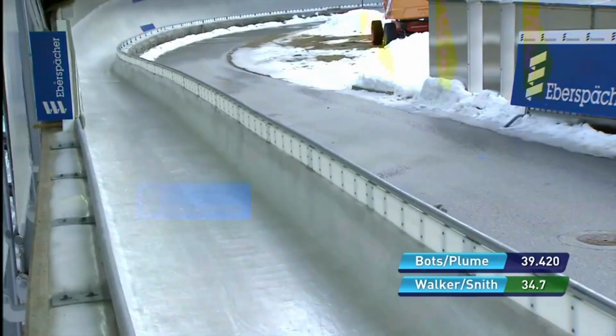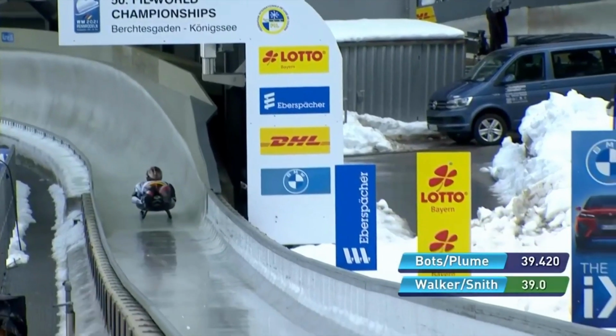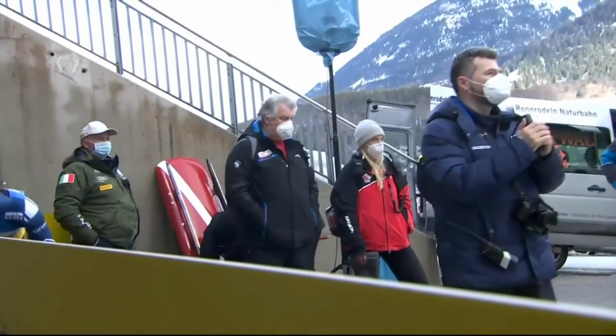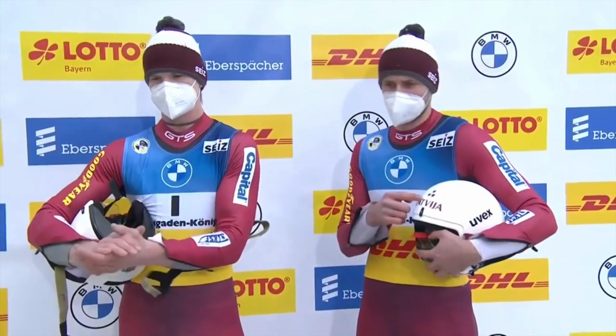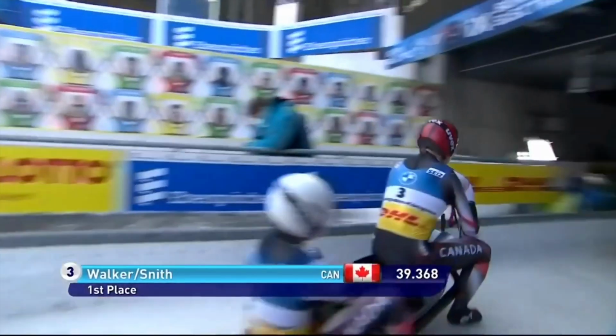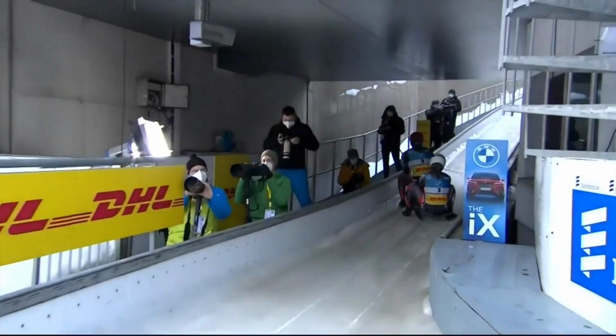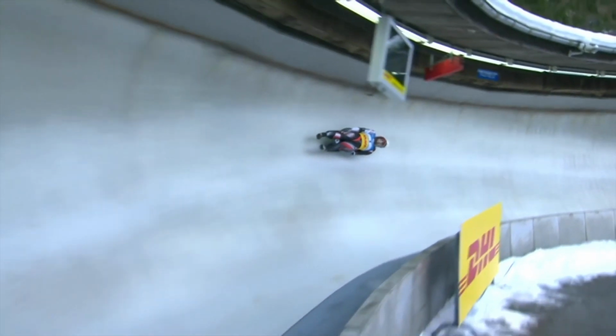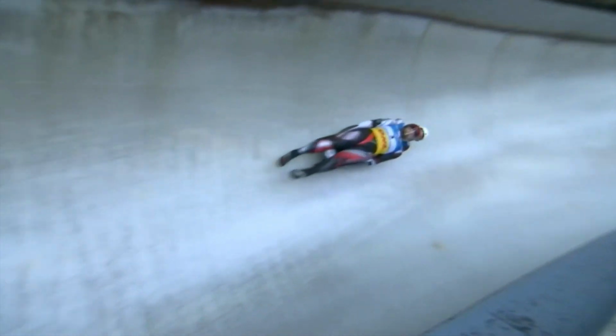Olympic silver medal winners to the finish for Canada. It's an abbreviated Canada season with a small team. 39.368 is their finish time as we take a look at the trainer down there at the bottom. She seems pleased. Yeah, seeing Bernie and the physio that's working with the team now. Good to see them come down in the green. They probably wanted to see a little bit more of a time ahead, but we'll see how that holds up with the rest of the field coming down behind them.